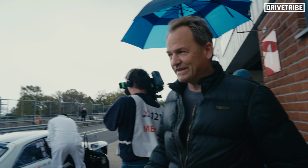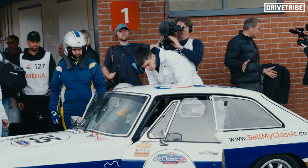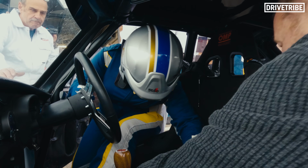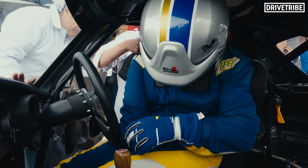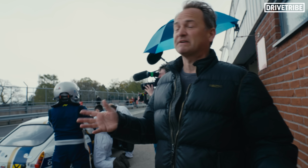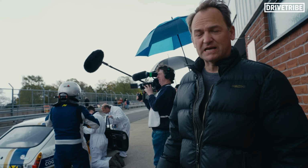Here we go, driver change, no tyres, no fuel. It's just get Richard out as quickly as possible, get Ant in as quickly as possible, and then send him. He looks happy, so he's had a good run. Now it's raining a bit, Ant's got to go out and make the best of it with a bit of rain spitting on it, but maybe he can take advantage of that.